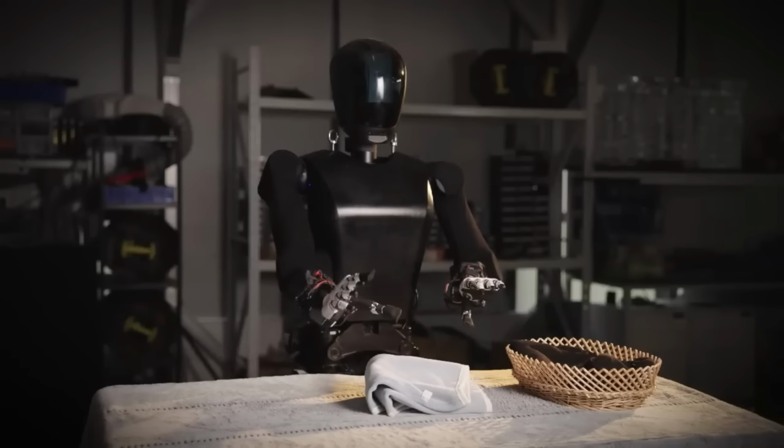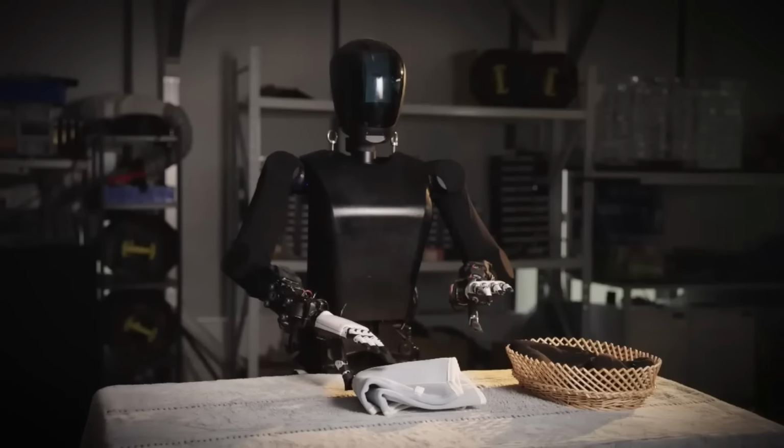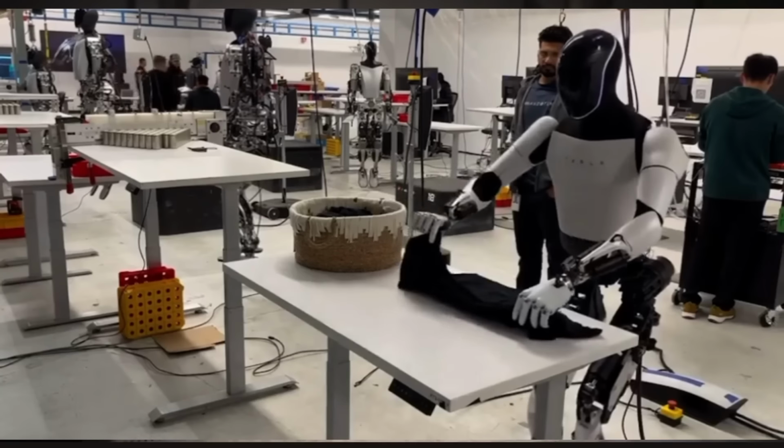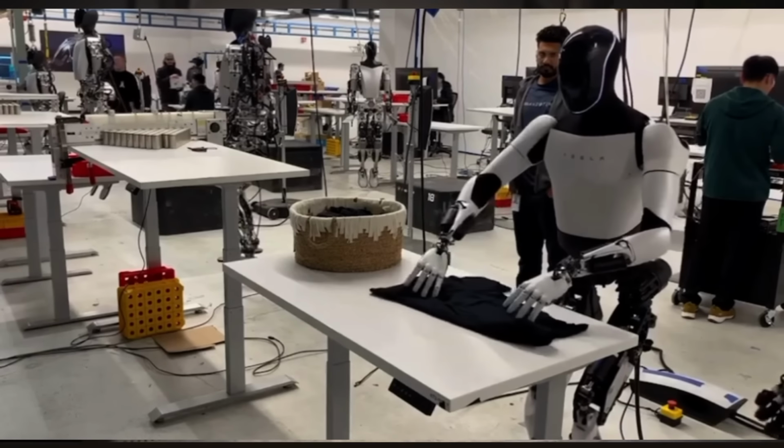And as you can see here, it can fold clothes quite efficiently. This is much faster and more fluid, I guess, compared with the Tesla Optimus bot, which kind of takes a long time to fold a single shirt.